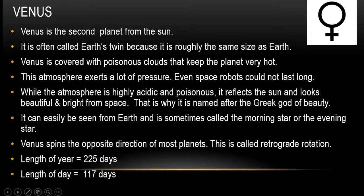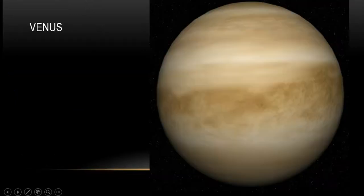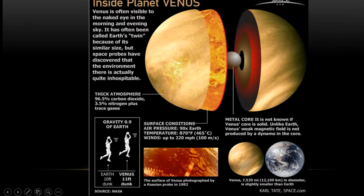And the length of its day, y'all check this with your book. It says 117 days is the length of a day. All right. But on my previous slide, I had a big number for Mercury that was wrong. So we'll check that one and see. Here's a picture of it. Look how beautiful it is. See, that's why people looked at it and said, oh, it's beautiful, like a beautiful woman, right? But deadly. Yikes.